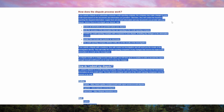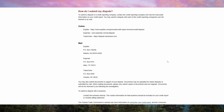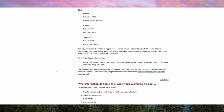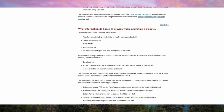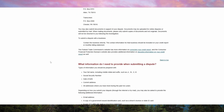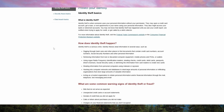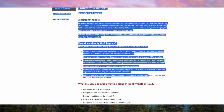Now, let's talk about the features. The reports include all the essentials: your account history, payment records, credit inquiries, and public records like bankruptcies. However, keep in mind that it doesn't include your credit score. This is strictly about the report itself. If you want your credit score, you'll need to purchase it separately or use another service.